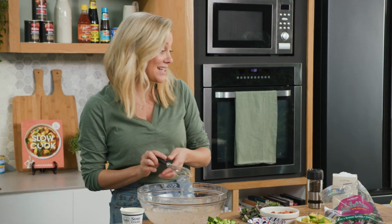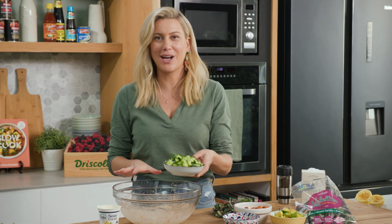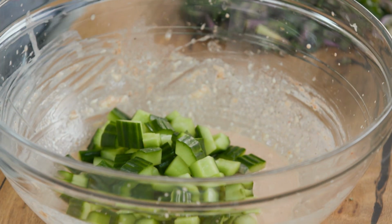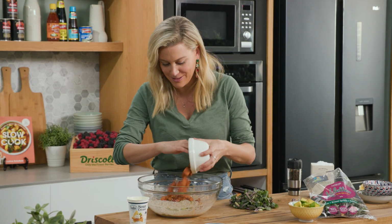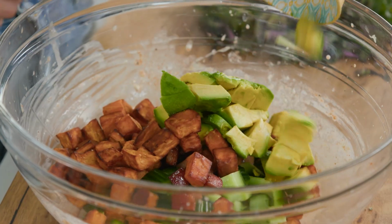And it's as simple as adding all the other ingredients. So I have a combination of cucumber, everything chopped quite small, so 1 centimetre pieces, some pancetta, but you could also use some speck, sweet potato, roasted sweet potato, again 1 centimetre pieces, and that also goes for some avocado.